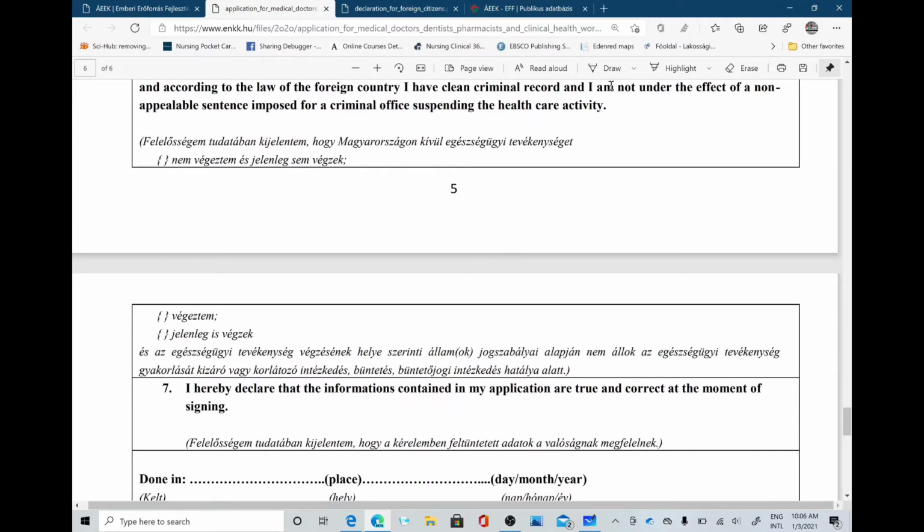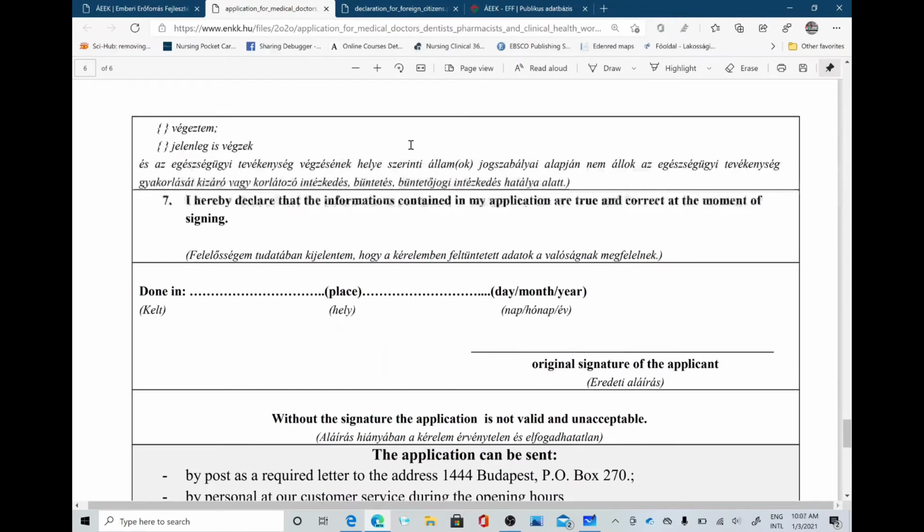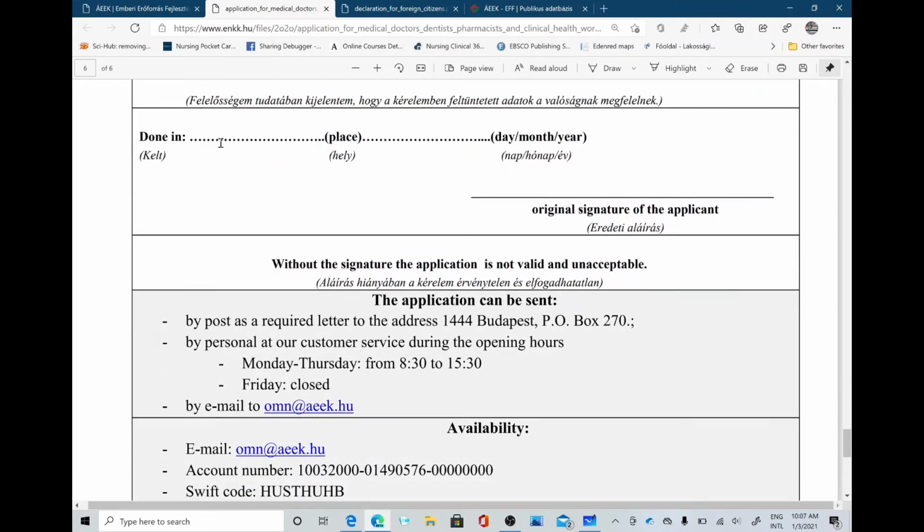I have clean criminal record. I'm not under the effect of non-appealable sentence imposed for a criminal offense suspending the healthcare activity. So that's that. And then finally, you are here. It says hereby declare that the information contained in my application are true and correct at the moment of signing. And then you are writing your city's name and also the date in this format.